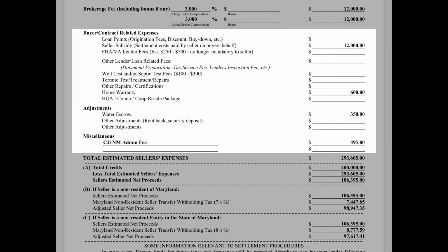And last, my company charges a $495 administrative fee, which goes to cover the increasing costs of complying with state and federal requirements on storing documents securely, plus reporting requirements and so forth. This fee gets charged to all clients, buyers and sellers alike.